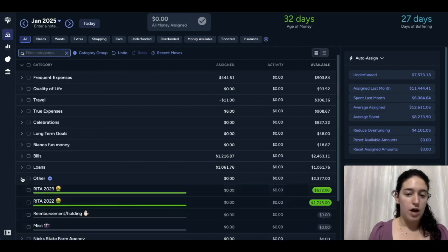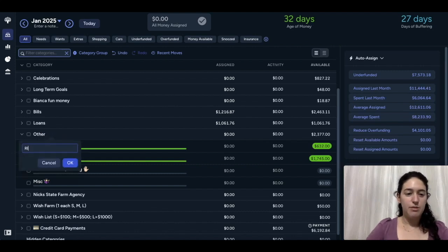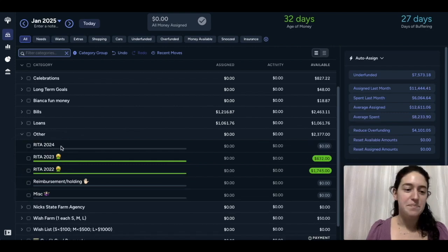And then I have an other category. So this holds our RETA taxes. So RETA is our city taxes, which I've been talking about since I started making videos in November. But I decided that we're going to file our taxes in January, and I'm positive we're going to owe RETA taxes for 2024. So instead of sending each check individually, I'm just going to give them all three checks with all three returns in 2024, and they can just deal with it. So I have money just waiting for it to be sent to the city to pay for that. Which, speaking of, I should probably add a RETA 2024 category. And I'll put the emoji on later.